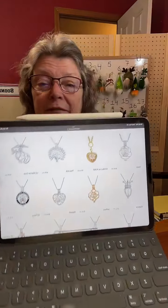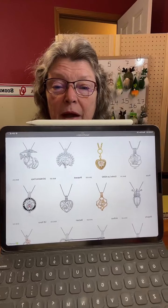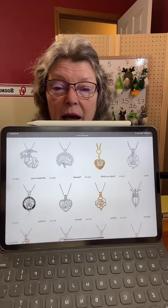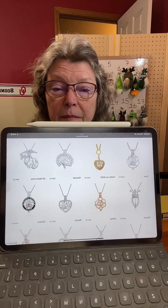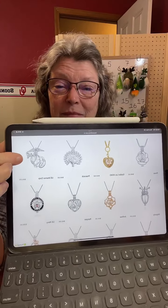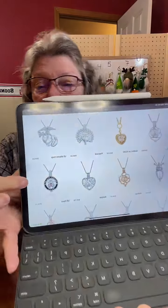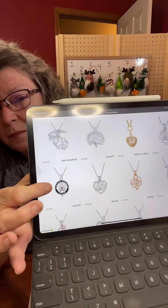And we were talking about military earlier. We have cages for our military units. We have the Marines. Right, and it's right here. This one is the Navy cage.